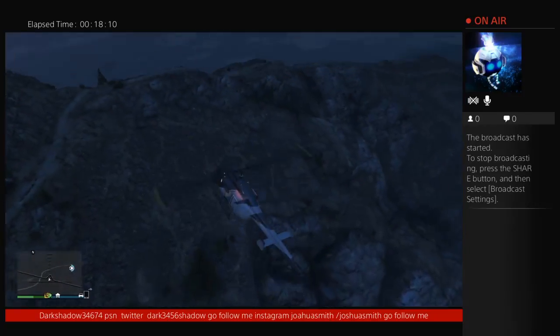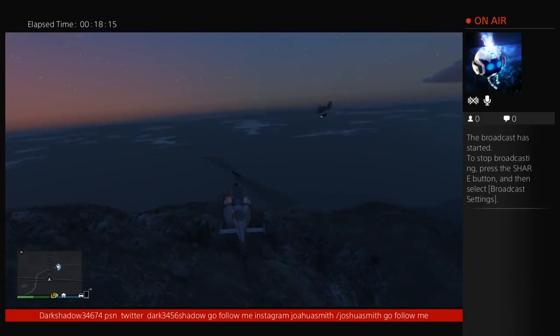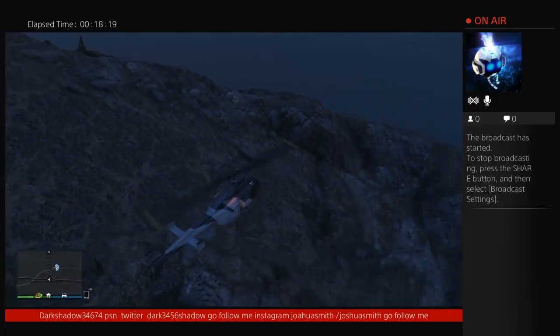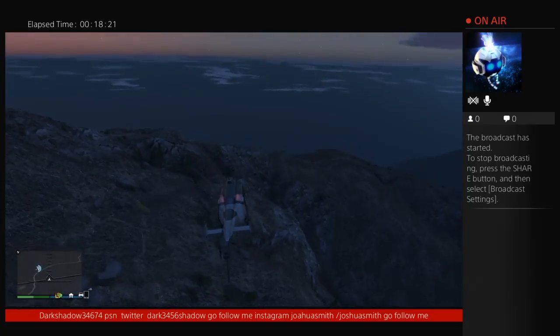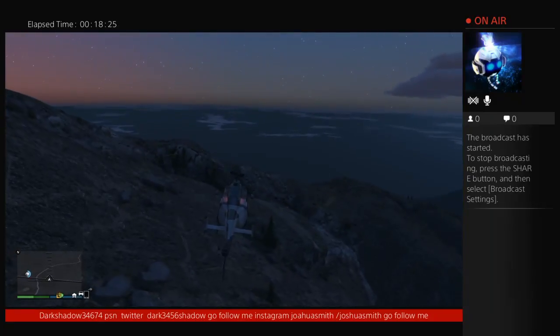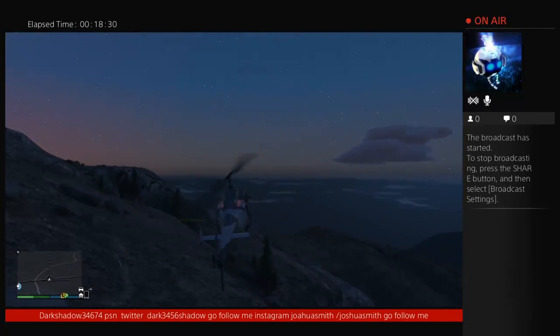Where the fuck do I land? What? I tapped R2 and now the speedometer is actually working at the speed I'm going at. Okay, now it's not. And then I hit R2 and it's like, oh. Where the hell do I land? Okay. Tom, calm down. Calm down, Tom. Calm down. Okay, Josh, get ready.